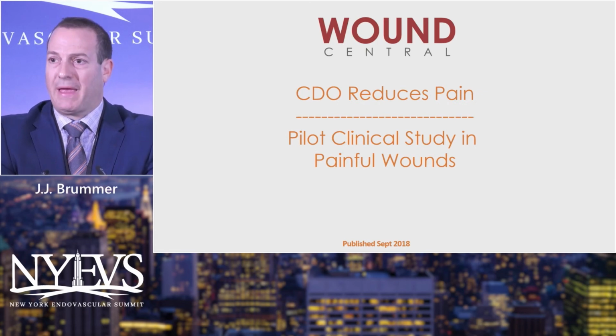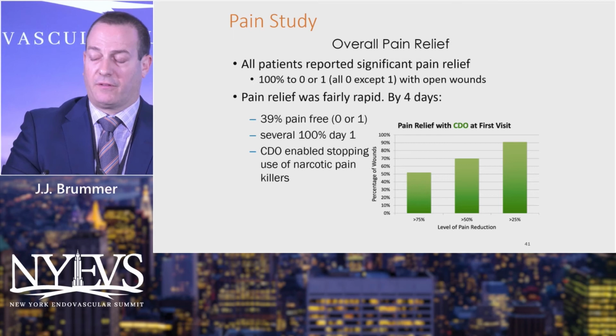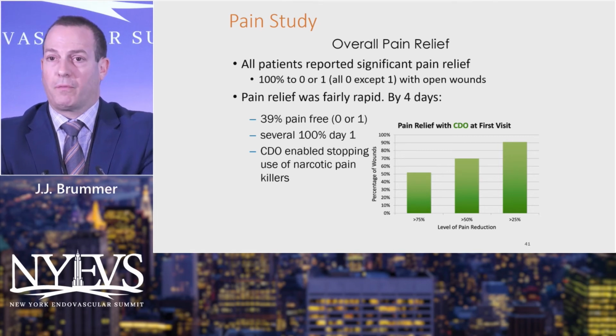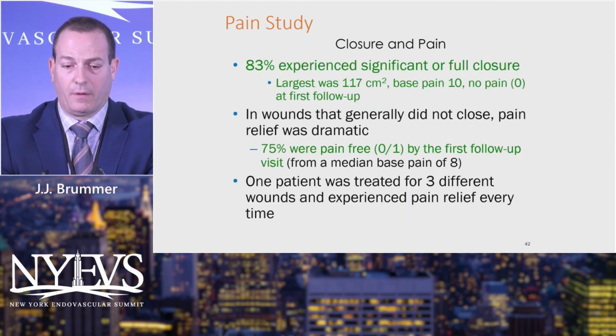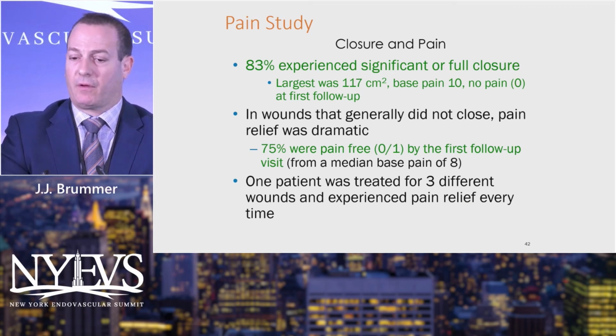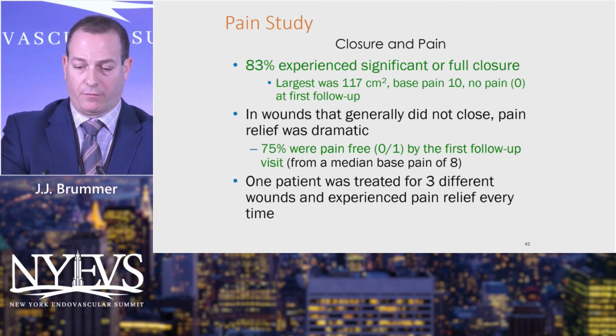Wound Central, this is a pain study that was done with transcutaneous oxygen therapy. It's amazing how much pain relief we were able to get with some of the wounds that we see, and it's fairly rapid. You'll see there's another really interesting graph. 39% were pain-free, and several were 100% at day one. It also decreased narcotic use in a lot of these patients. Closure and pain, this is very similar. 80% experienced significant or full closure. In the wounds, the pain relief was dramatic. 75% were pain-free by the first follow-up.